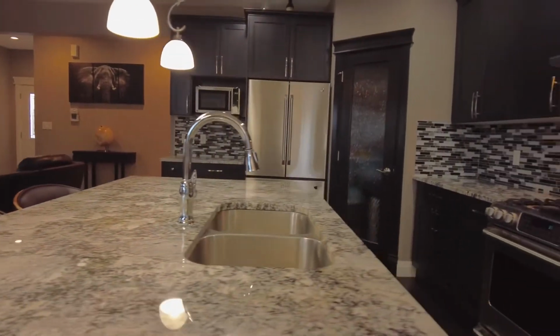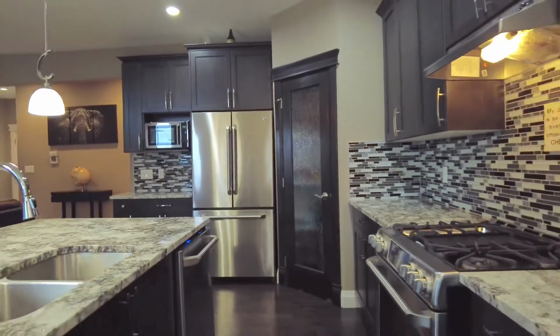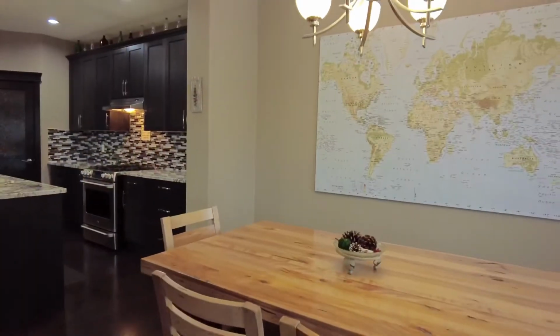Main floor features hardwood flooring, a chef's kitchen, 9-foot ceilings, and a very unique rear and open staircase that really sets this apart from a lot of the cookie cutter homes that you see.